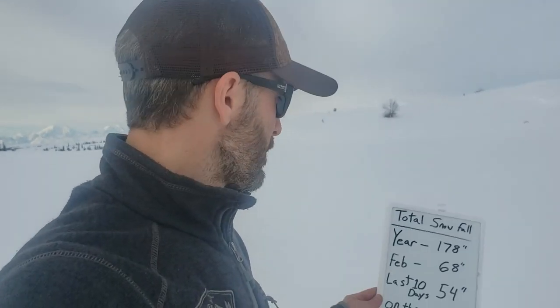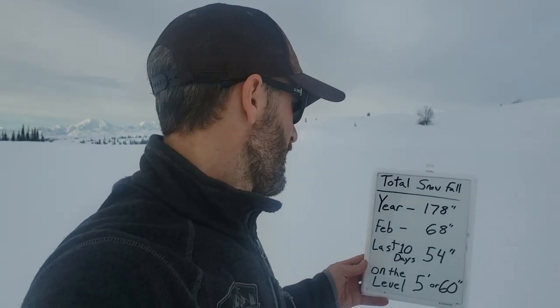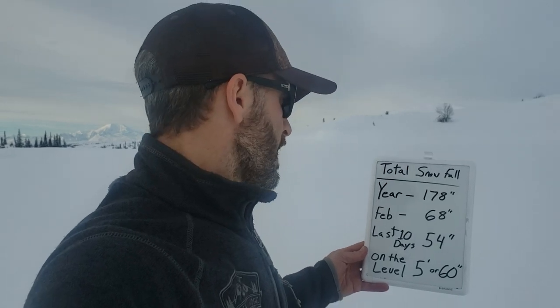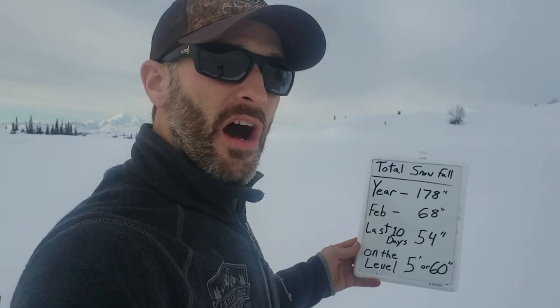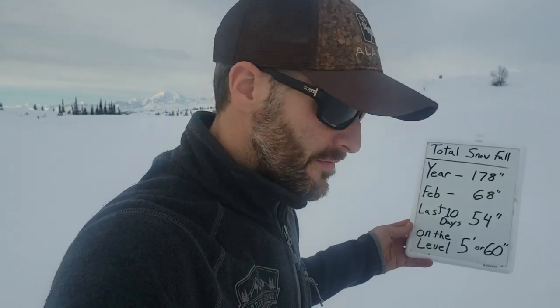I just wanted to give you guys some numbers. On the year, I wrote them down here. Total snowfall. We've had 178 inches of total snowfall on the season, on this winter season. The month of February alone has had 68 inches of snowfall. Like I said, February has not been kind to us. It just keeps coming. The last 10 days, 54 inches in the last 10 days. It would not stop. It was relentless. And on the level, right now, I am standing on about 5 foot of snow or 60 inches of snow. And so that's where we're at.